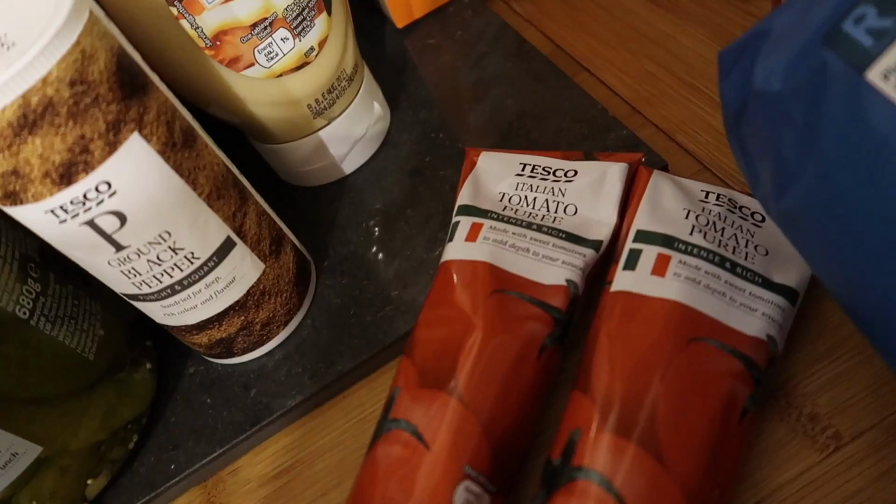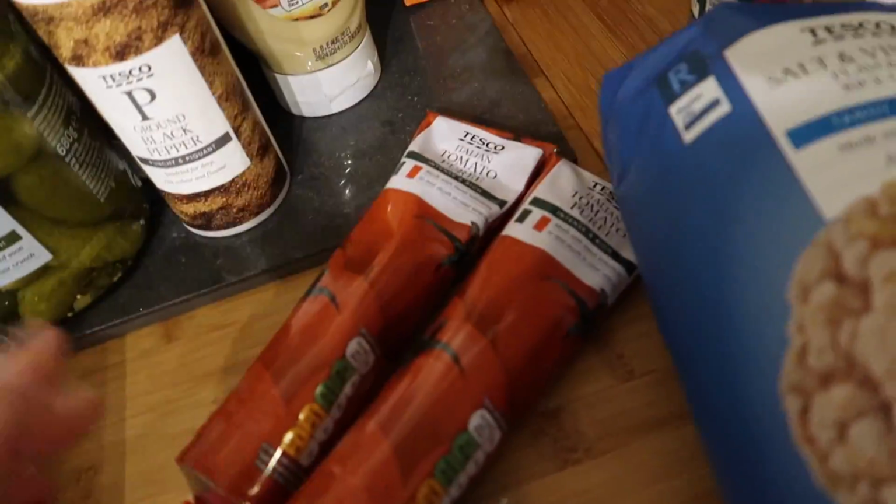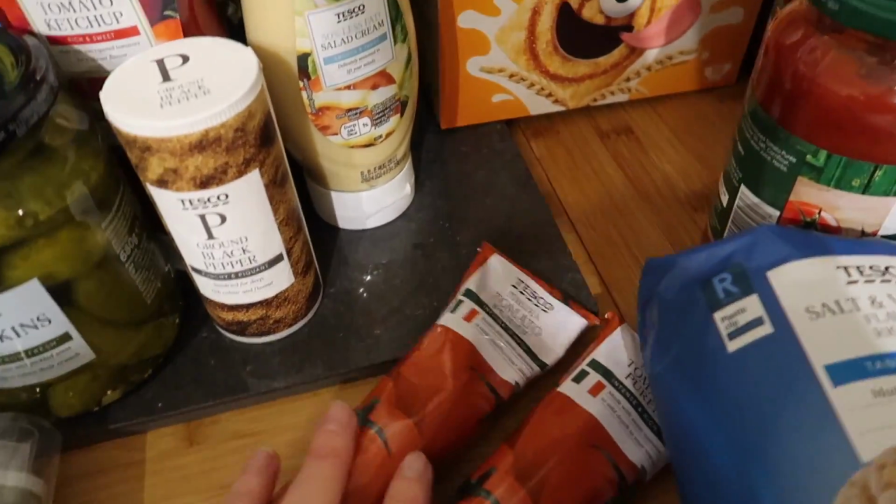I got 2 lots of tomato puree. As always, that is the dog in the background with her bone chewing it. It's attention seeking, that's why she does it when I pick the camera up.